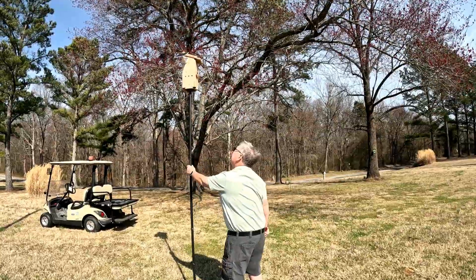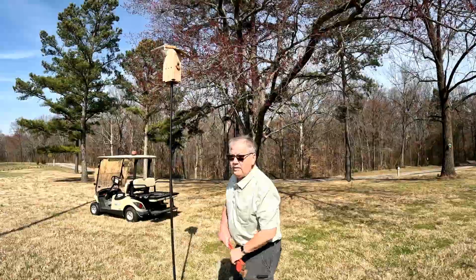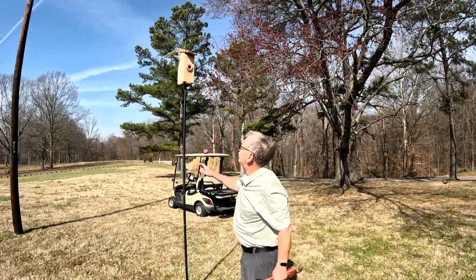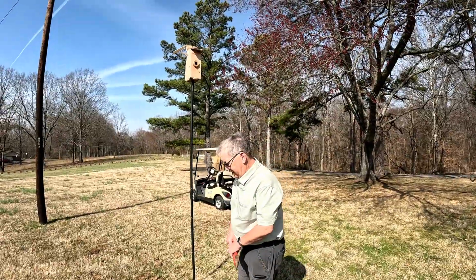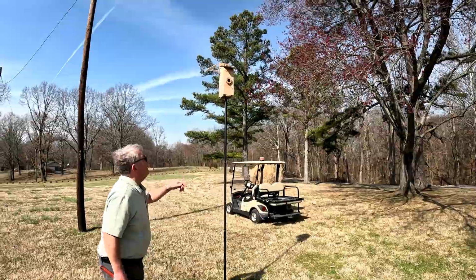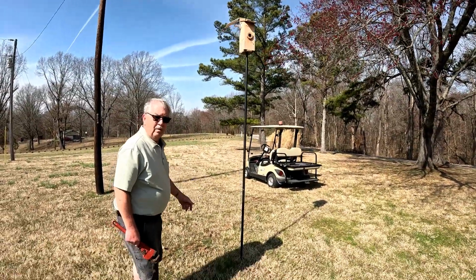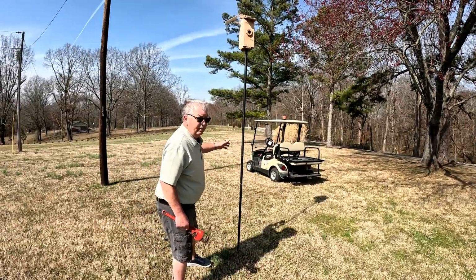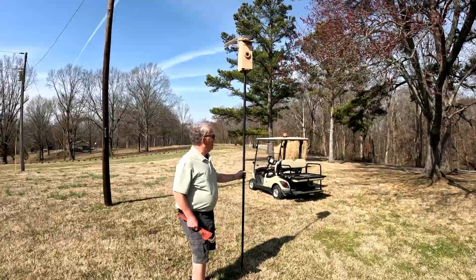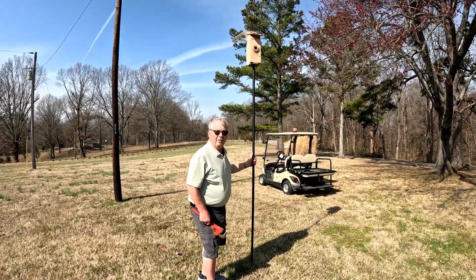And then generally you want to mount your box away from the trees, but we're close here. We're close to this light here, and you want to keep it away from trees to keep from predators, from snakes, coming either from your trees or from close to the bottom. You generally want to have a steel pole too, so that it's harder for a snake or rodents to climb up to get to the eggs.